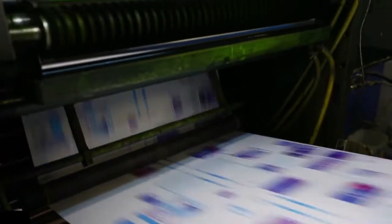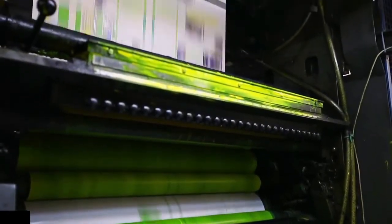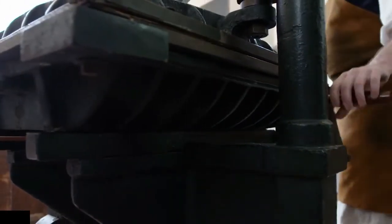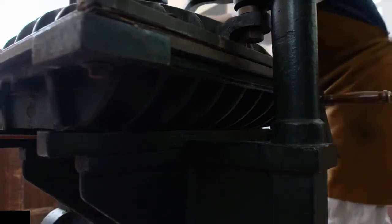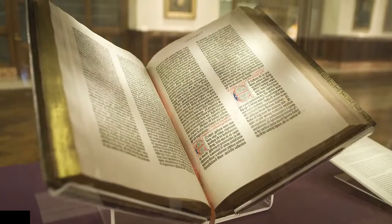Johannes Gutenberg, today's high-speed commercial printing presses can produce up to 15,000 sheets an hour. His inventing of metal movable type in 1450 has accurately been called an invention that changed the world. And the first major book he printed was the Bible.